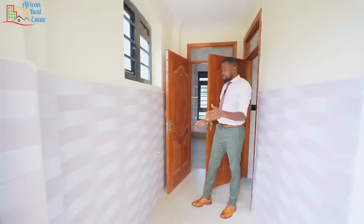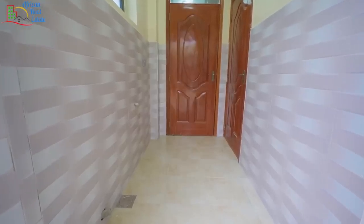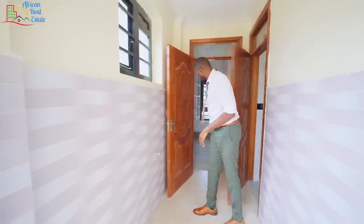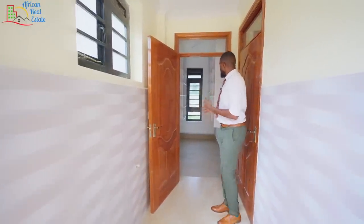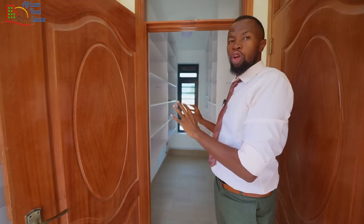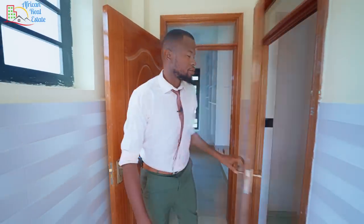From the kitchen, you have this space that has been reserved for your washer and dryer if you don't want to use the other laundry area that I showed you earlier. The pantry to this kitchen is here, and it comes very well sectioned for all your dry foods. I'll take you back inside.